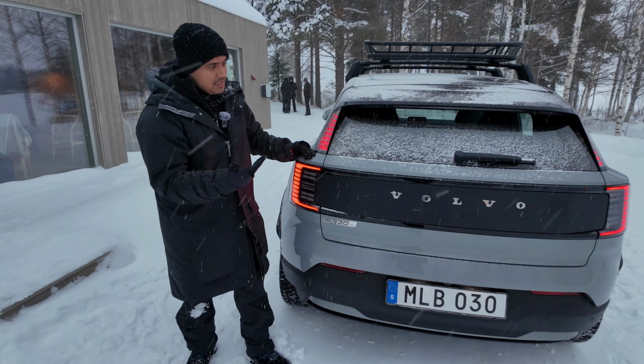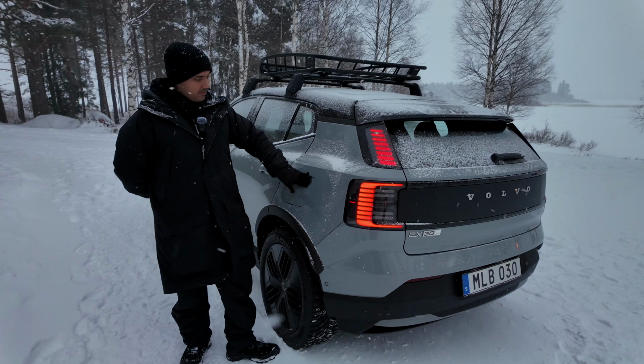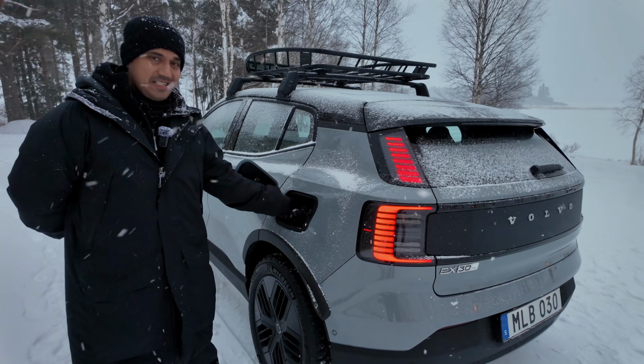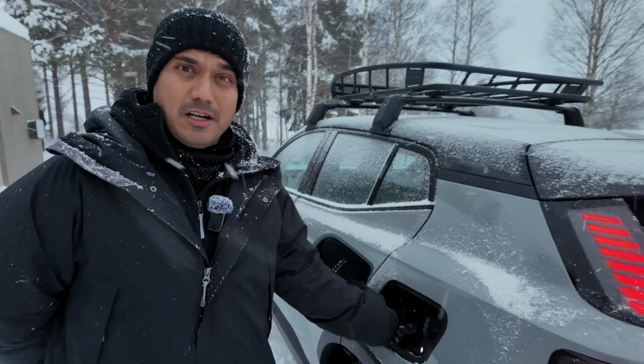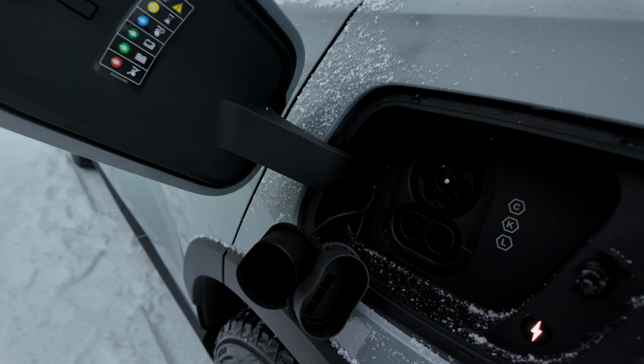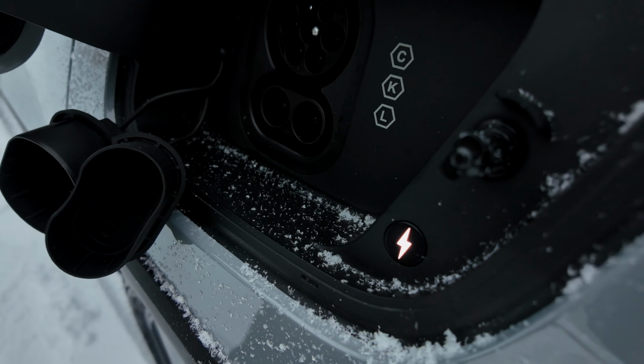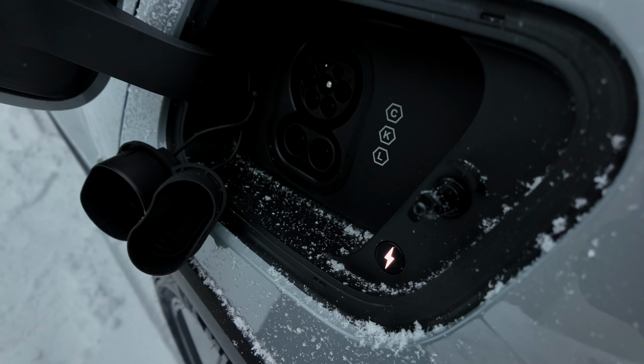So of course, the Cross Country comes, at least for the moment, only with the twin motor all-wheel drive system. Being the twin motor setup, you only get the larger battery pack, which is about 66 kilowatt hours net, and this also comes as standard with the heat pump. So you get different charging options. For example, with DC charging, you get 10 to 80% in about 26 minutes with a 175 kilowatt charger.